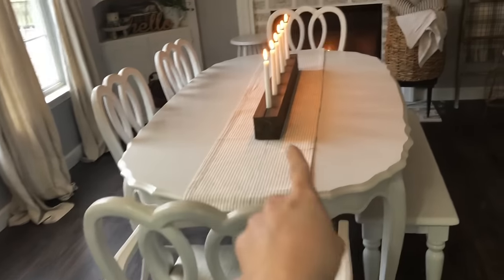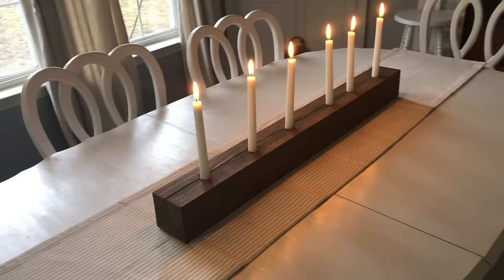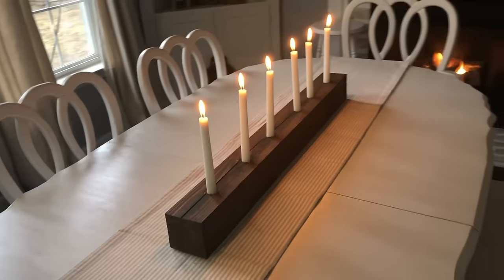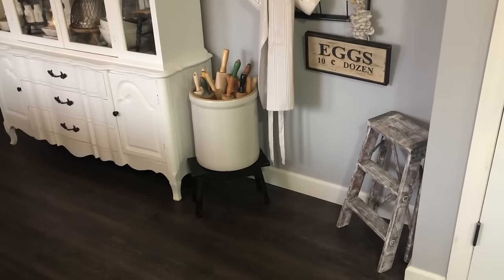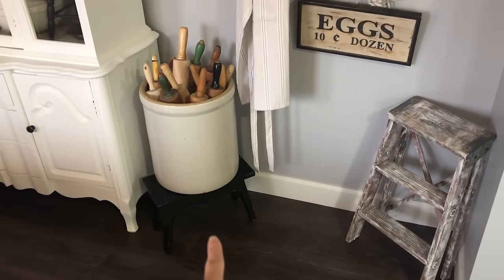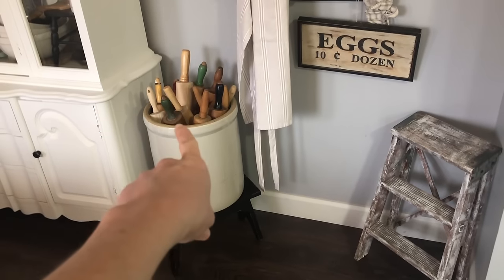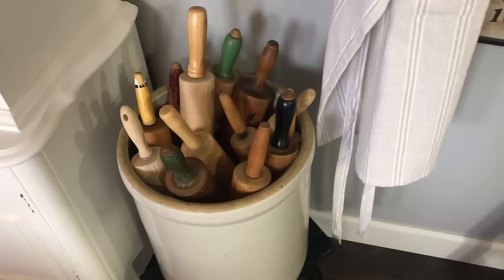I made this. I got the inspiration from a girl on Instagram, but that was a really easy DIY. I made that little candle holder. And then over here, I found this old crock. This stool is from Hobby Lobby spring section this year. And then I collect old rolling pins. So I just have a collection of them in here.